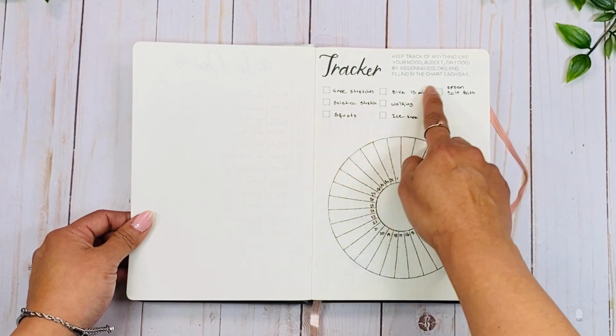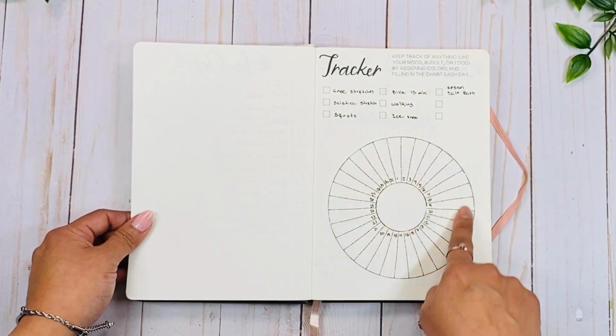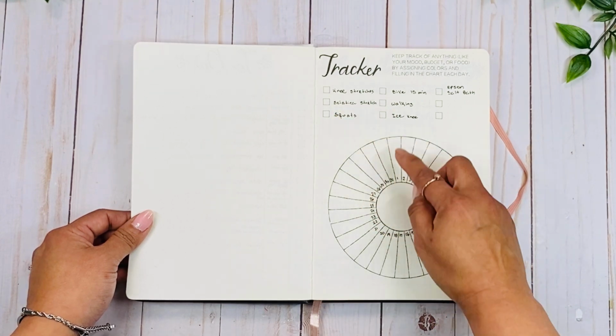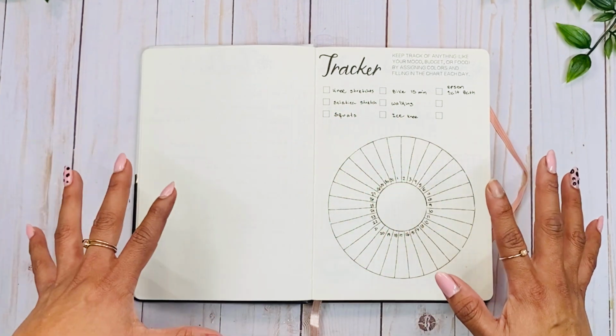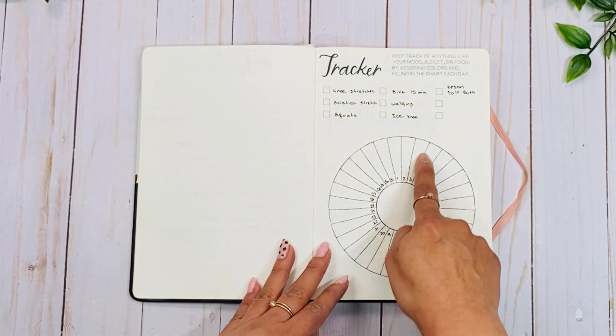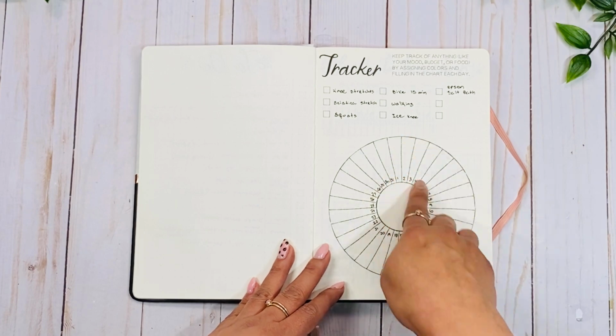I still have to add the colors to this so I can start tracking, but I want to do very settled colors, but again, colors so I can see what I did when, and each one of these lines is one day.